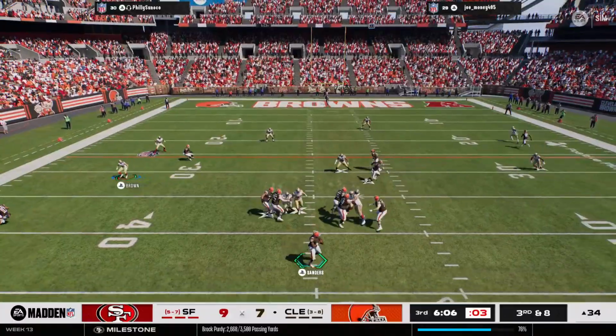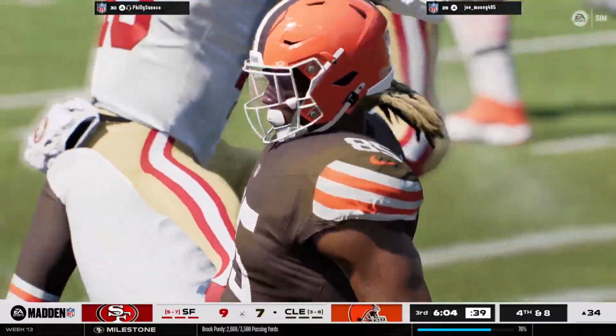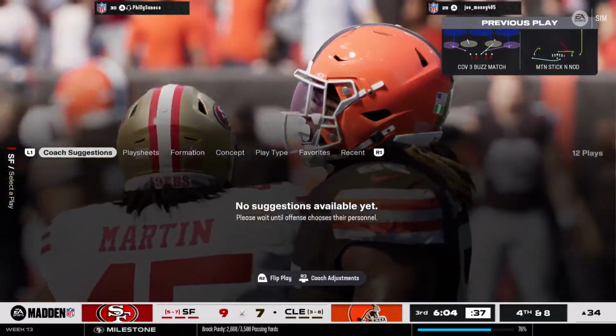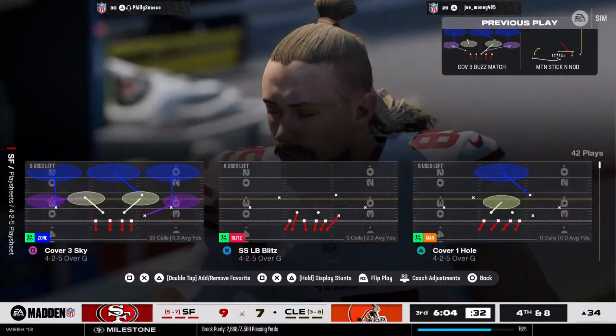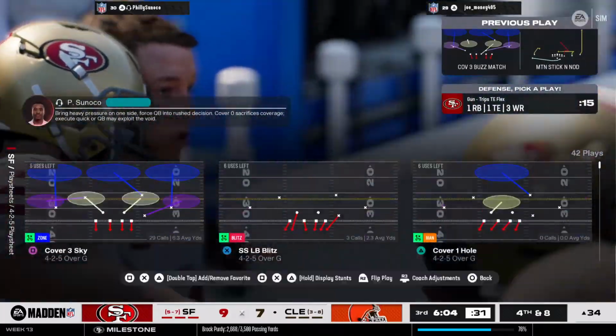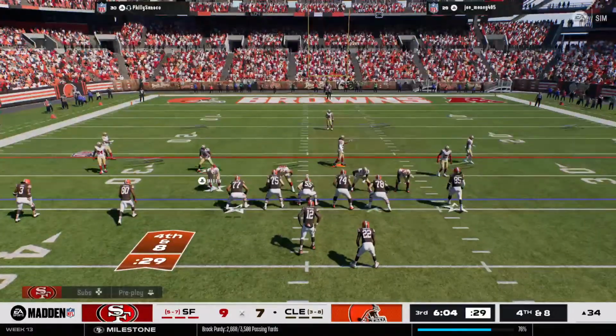To throw is Sanders. And this pass broken up. Excellent coverage there on 3rd down, as that was not an easy one to hold on to. Oh, that's going to hurt a bit because they needed to come through with a completion there. Now a drive that started with great field position is facing 4th down.